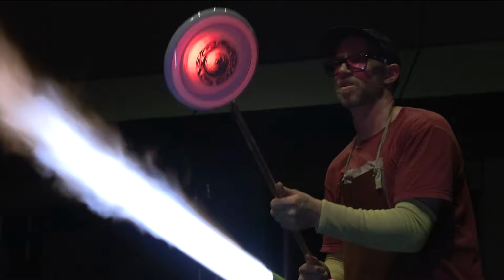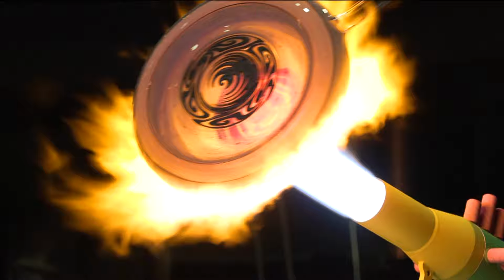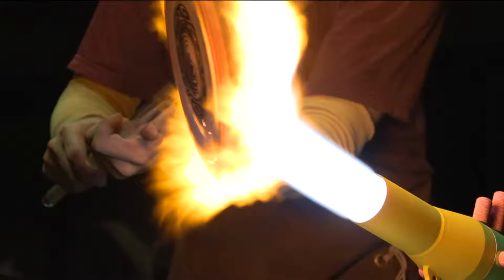Getting there, continuing to sort of work the heat further and further out in the disc to get more of that material to pull together and flatten out.